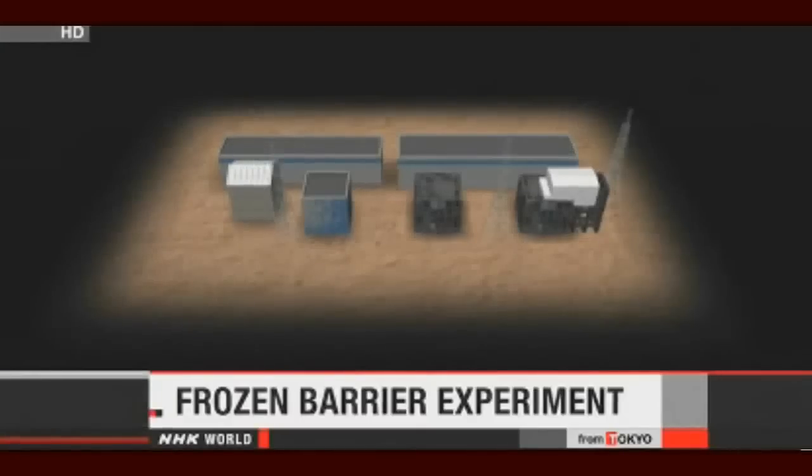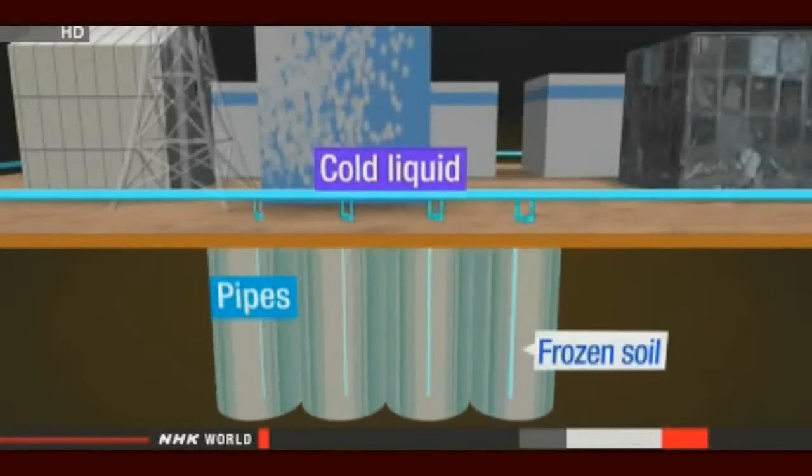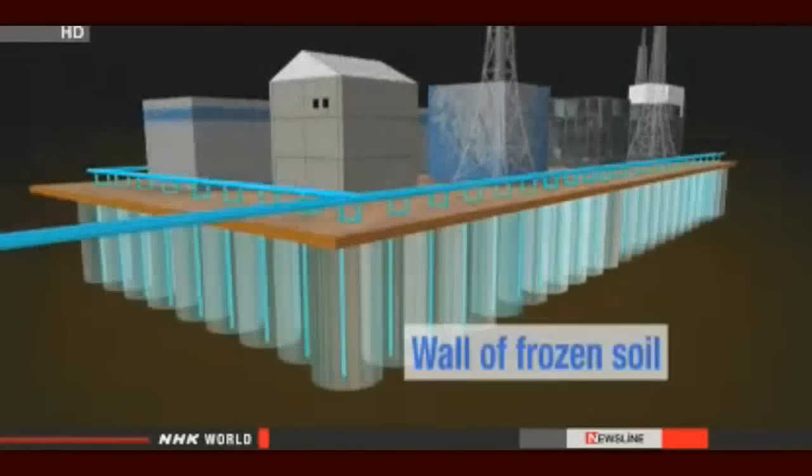Engineers at Fukushima Daiichi want to stop groundwater from flowing into reactor buildings and getting contaminated. They plan to do that by freezing the ground. They're testing the technique and show the media their experiment. The engineers plan to create a frozen underground wall stretching 1.5 kilometers. The barrier would enclose 4 reactor buildings and keep out the groundwater.